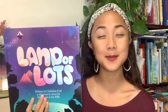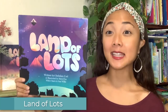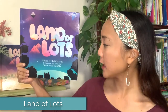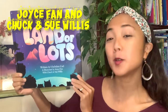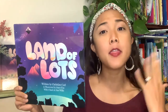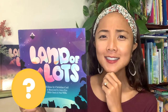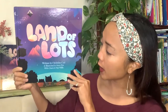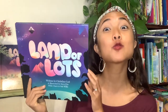Okay, so double thumbs up if you're ready to get started. Excellent, let's begin. The title of today's interactive read aloud is Land of Lots, written by Christian Carl and illustrated by Joyce Fan with Chuck and Sue Willis. So a bunch of different illustrators helped to draw all the pictures. That's the illustrator's job. And the author's job is to, do you remember what an author does? All right, the author writes all the words. So written by Christian Carl, they are the author of the book. They wrote all the words we are about to read.